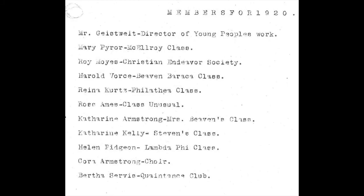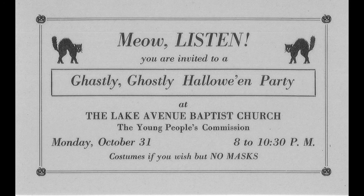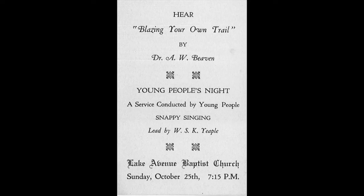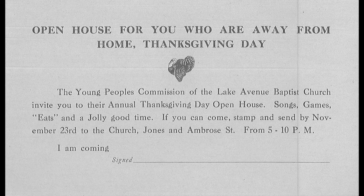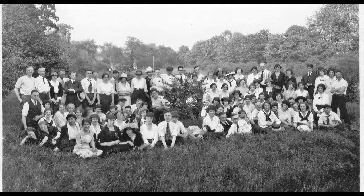Although it may have been formed a bit earlier, in 1920 we find the young people's ministry that took the form of a Young People's Commission. The members of this commission were elected from the Young People's Sunday School classes, the Christian Endeavor Society, the choir, and the Quaintance Club. The 1920s saw the introduction of numerous activities, some of which were aimed at the larger youth population in the neighborhood and at other churches. There is one particular activity built on the art of talking backwards. Can you guess which one that is? We have a variety of pictures of people and events from this period.